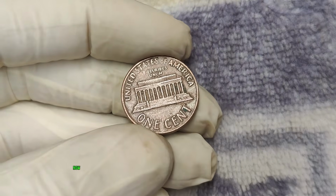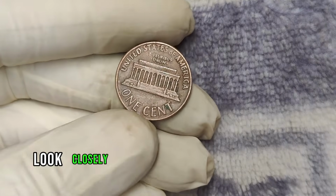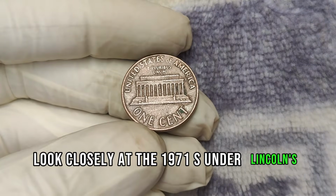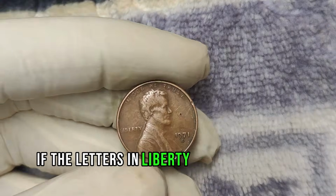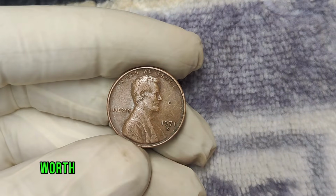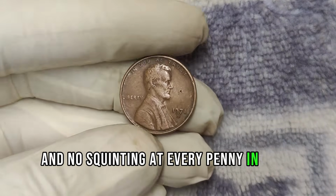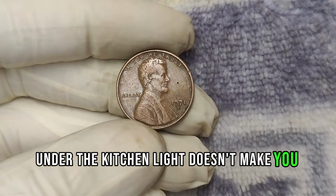Now, before you rush to the attic, let's talk details. Look closely at the 1971 S under Lincoln's shoulder. If the letters in Liberty or the word I in God We Trust look slightly doubled, you could be staring at a coin worth hundreds of thousands of dollars. And no, squinting at every penny in your change jar under the kitchen light doesn't make you crazy.